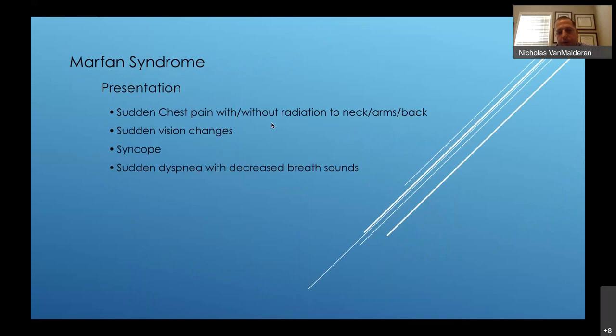They can have, with the lens dislocation, vision changes. You can have syncope, which is usually associated with people that have aortic dissections. That's just because of the sudden pain or the autonomic instability that can occur with the aortic dissection. There's sudden dyspnea, decreased breath sounds, which are associated with pneumothorax, which can be treated pre-hospital, especially if there's a tension involved.